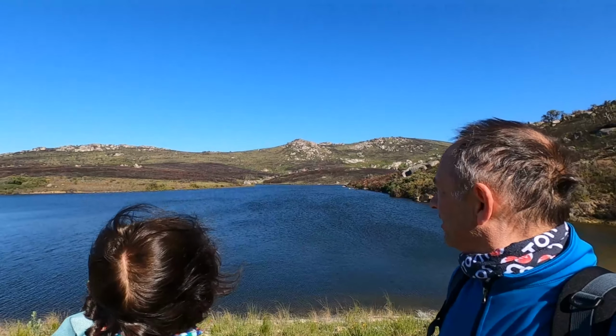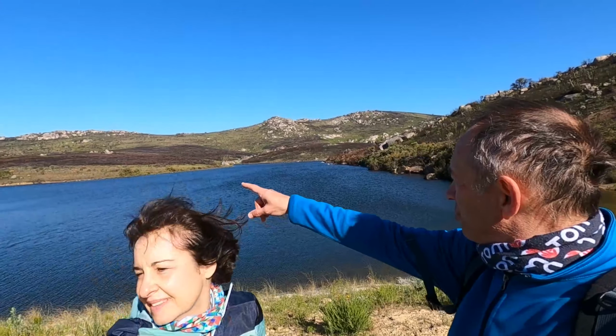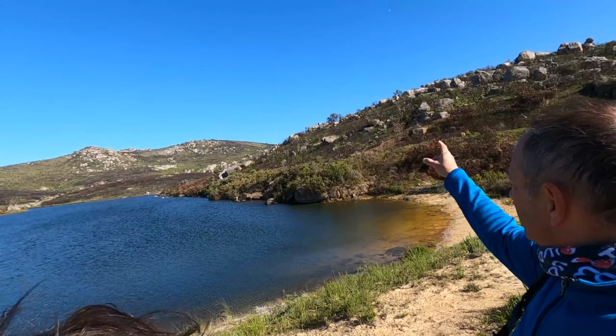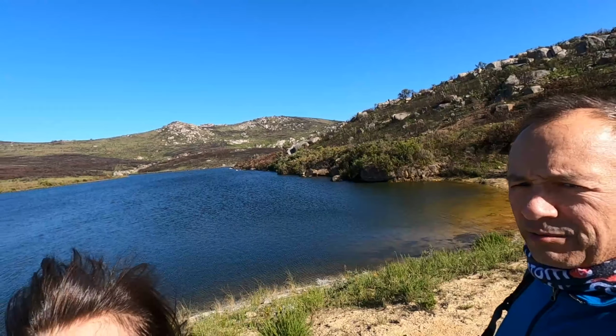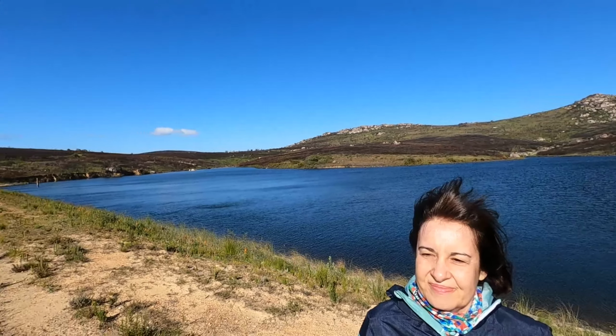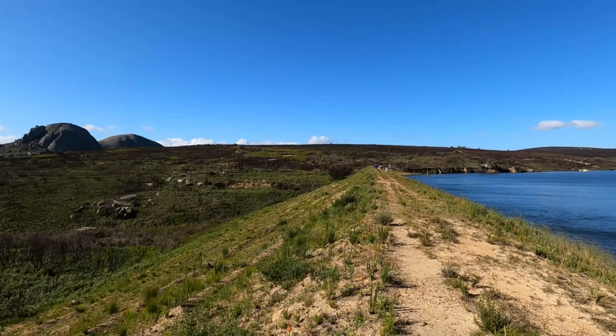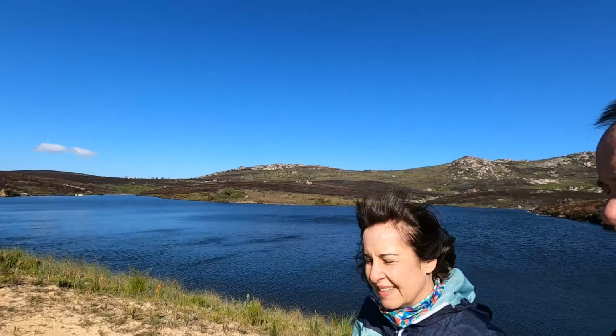See, there's a lovely dam behind us. It's called the Bethel Dam. And usually we also walk around the dam, down on the other side. Then we take the road that we took today. And it's really beautiful to be out here. It's a beautiful morning.